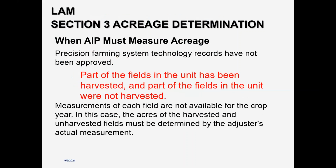When do we need to measure any fields out there? It's only when part of the field or the unit has not been harvested, when the other portion has. If we can't provide the proper documentation on units harvested versus unharvested acres, the adjusters may have to go out there and use a different source of measurements to determine the unharvested acres, and also why the acres were not harvested once they were planted.